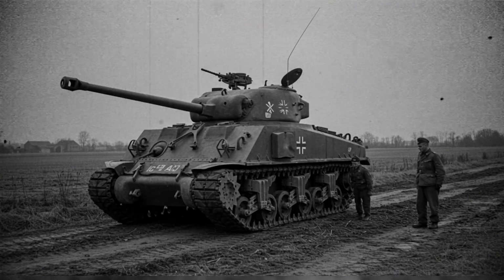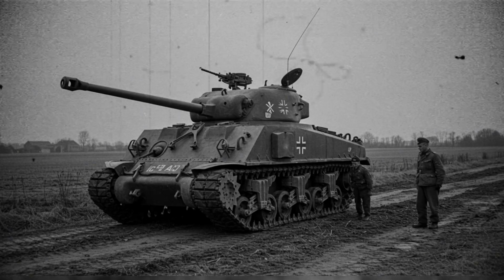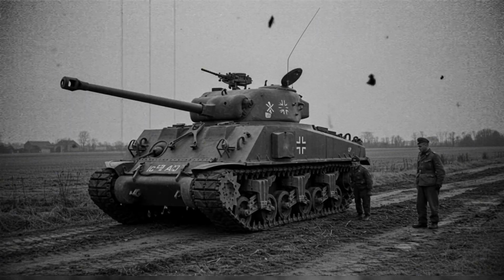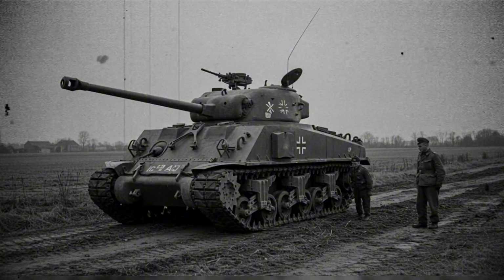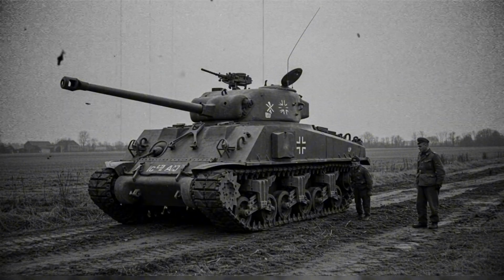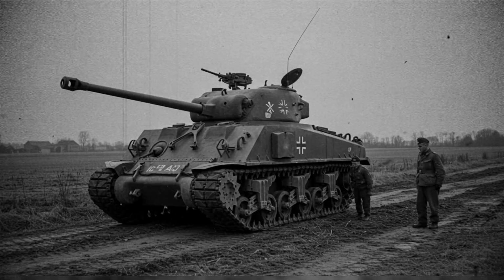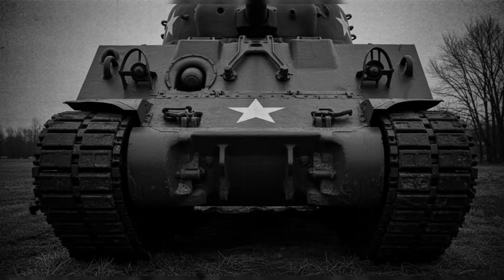perspective. The 150th Panzer Brigade, formed specifically for infiltration operations during the Battle of the Bulge in December 1944, attempted to obtain captured American vehicles to disguise their operations. German planners wanted Shermans specifically because of their reputation for reliability. However, the brigade received only 2 Sherman tanks and only one proved serviceable enough for operations.